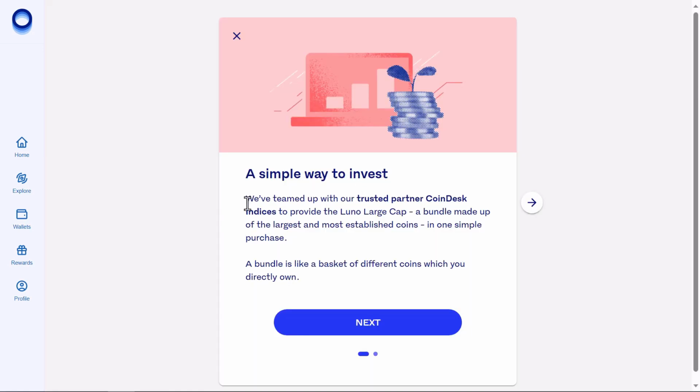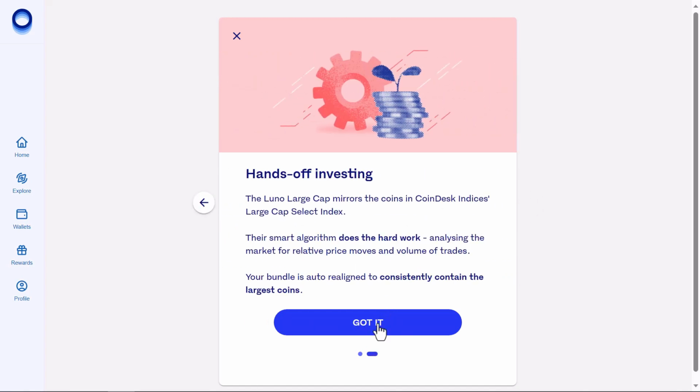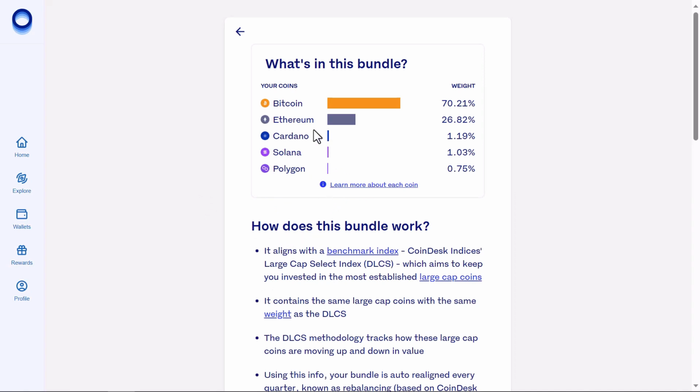And then it just tells you a little bit about what the program is about. You just click on next. Once you're done with all these explanations, you just click on got it. And then we come to what's actually inside the bundle and how the money is invested. All right. Now, before we proceed, I want to explain this part a little bit to you guys so you will really understand how your money is being spread across these investments.